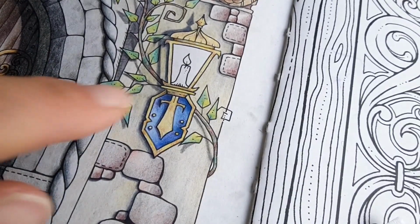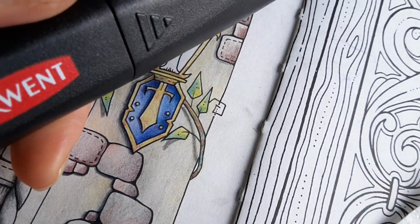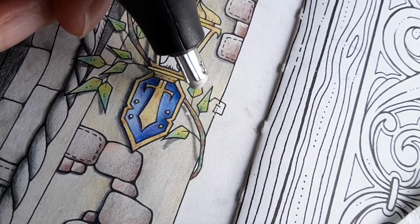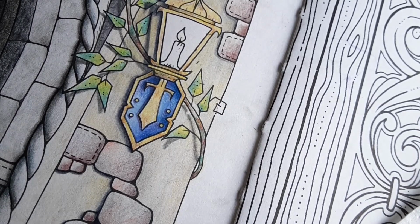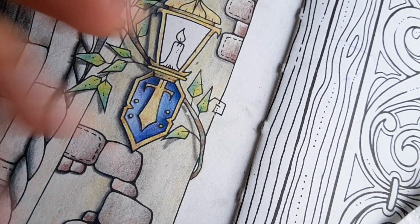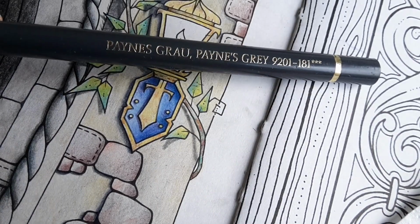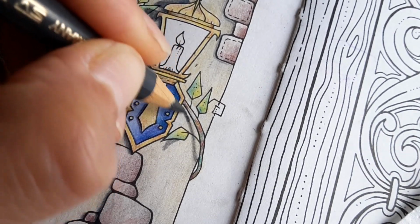Okay, I'm now going to give this branch a touch of a light color. Here is my Derwent electric eraser, my best friend. When you were not watching, I was testing something, but I don't feel happy with it, so let's remove it. I accidentally took a little bit of the shading here. Now, that is no problem. Oh, here's a grey pencil. This is cold grey number 4, but you can take any grey. And this is Payne's grey. There we go.